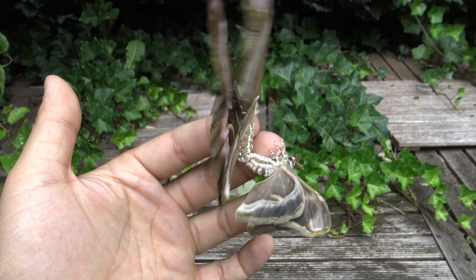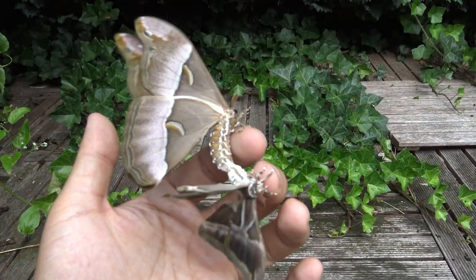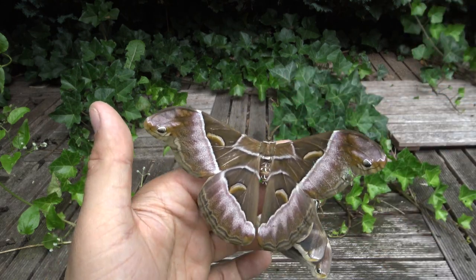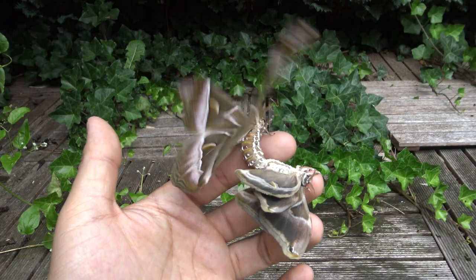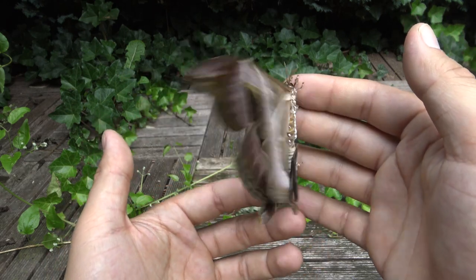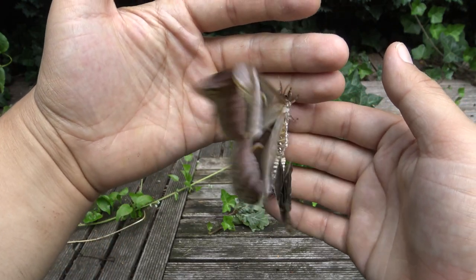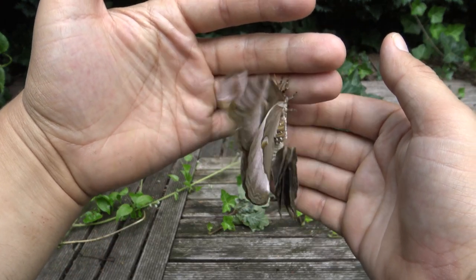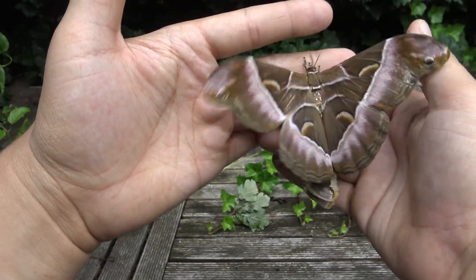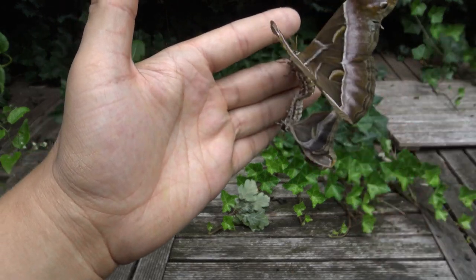Samia luzonica is a wild species from the Philippines. It's the big one here on top, a female. As you can see, she is big and beautiful compared to the domesticated ricini. But ricini males are so sexual, so horny, that they will pair with any other species of Saturniidae, especially other Samia species. This makes hybridization like this very easy to do in captivity.